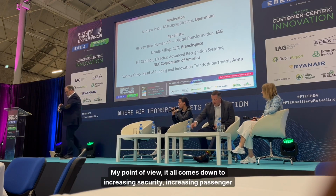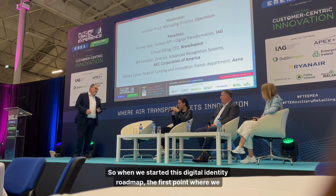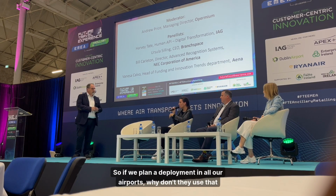So, from my point of view, it all comes down to increasing security, increasing passenger experience, and more efficient processes. When we started this digital identity roadmap, the first point where we installed the infrastructure was in the headquarters, allowing our employees to enter the building with digital identity. So if we plan a deployment in all our airports, why don't we use that infrastructure for the rest of the employees that we have and the rest of the stakeholders?